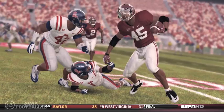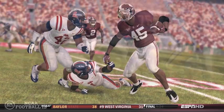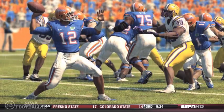And another thing is priority scores and updates. So like I was saying with the team and conference thing, but also that has to do with upsets. So say a small school is about to beat a big school, that'll show up, kind of like how it does on the real ESPN.